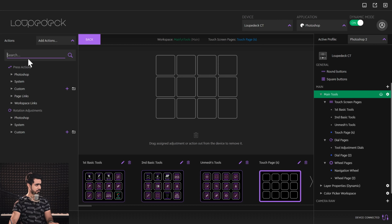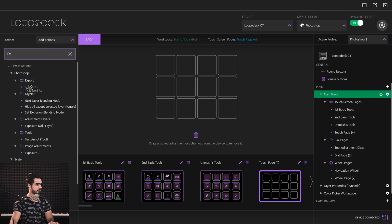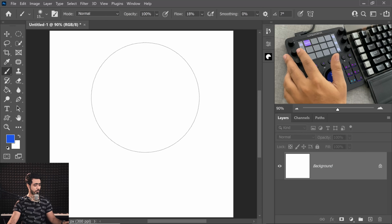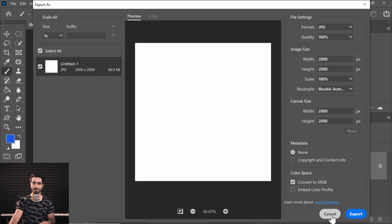So let's say you want a shortcut for exporting your image. So you can simply just search here, export. Do you have export as? Right there. So let's just drag it and drop it right there. And you have export as. Now when you're working with your document in Photoshop and you want to go to export as, all you got to do is to just touch there and it'll take you to export as dialog box. Now that was simple.